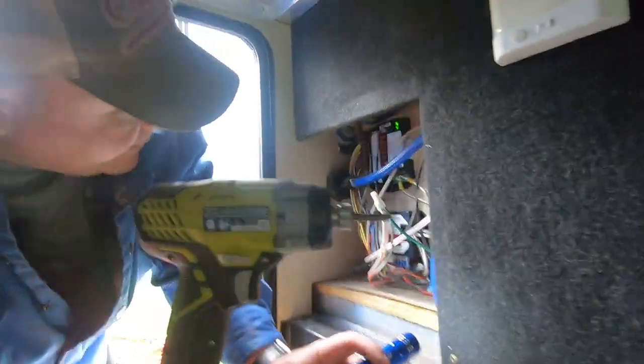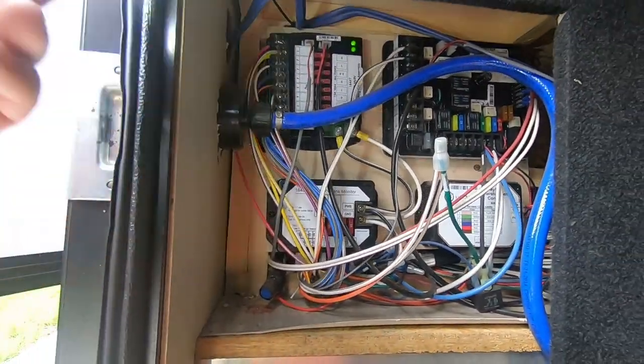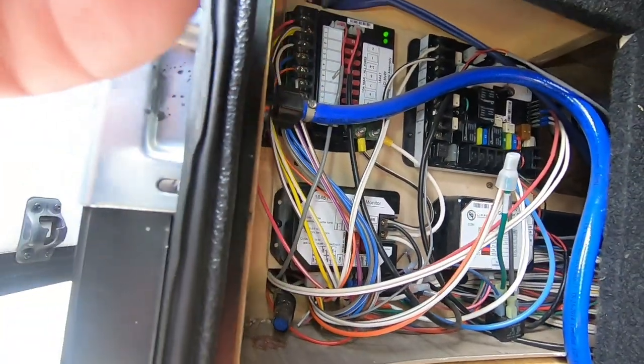Everybody has a 350M and I don't know where your other fuse panel's at besides the one that's inside underneath the pantry area. Right back here.